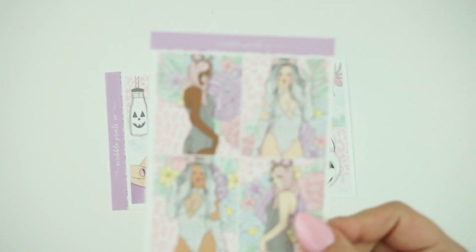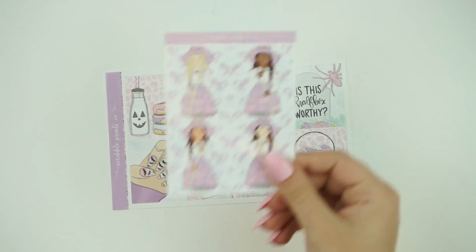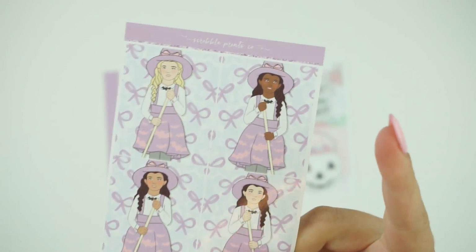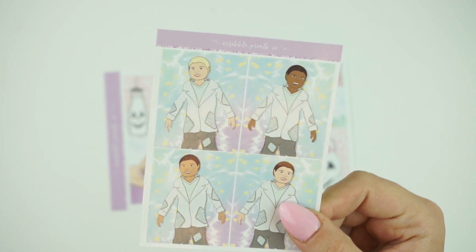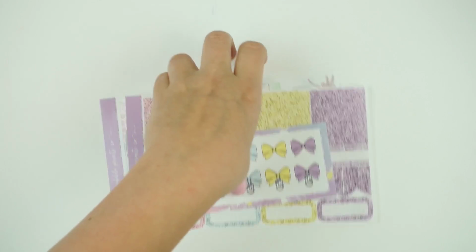So you do have the sexy girl look. You have a bunch of different cat and mouse. I thought these were really cute. They look kind of like best friends. And then you have some little girl options. This one reminds me of Avery and this one reminds me of Jessica. And then there's also some boys. So you have this one dressed up as Frankenstein and he's real cute too. So that is all of the options for all of the add-ons for Pastel Halloween.